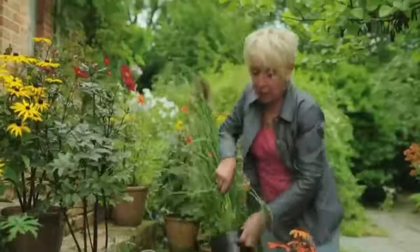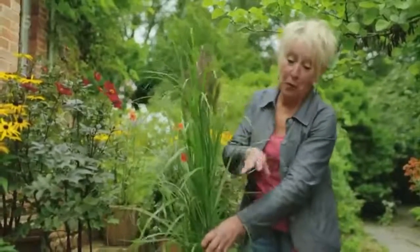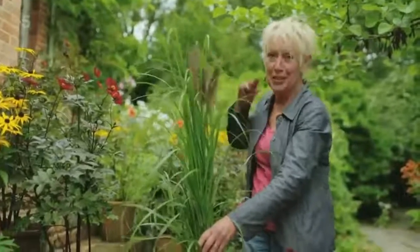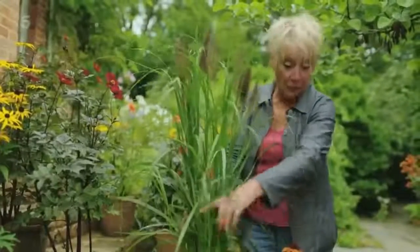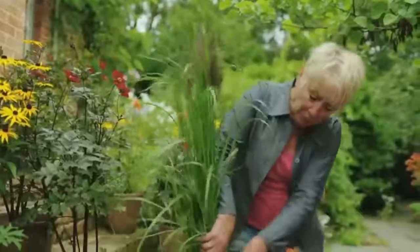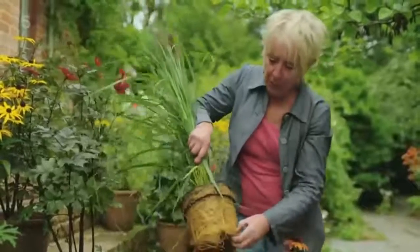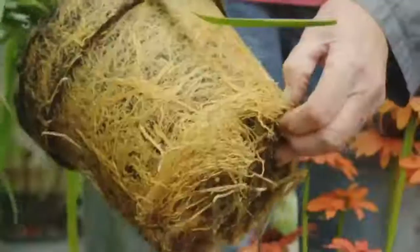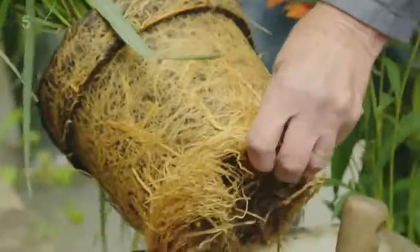I'm going to start with the grass, with this Pennisetum. And sometimes, both in containers and in a border, it's a temptation to put the tallest things at the back. But this is going to be viewed from several different sides. So I'm going to put it, not bang in the middle, but with a couple of things behind it as well. And invariably, when you've got a big grass like this growing in a pot, you've got this huge tangle of roots, and I'm just going to break them up.